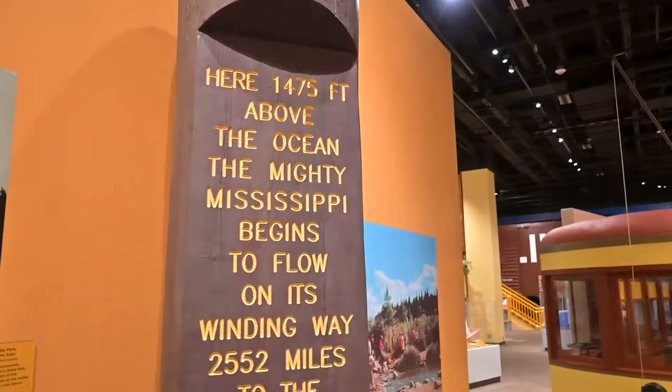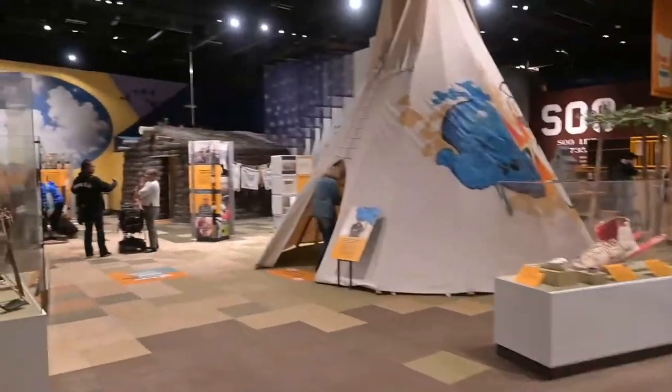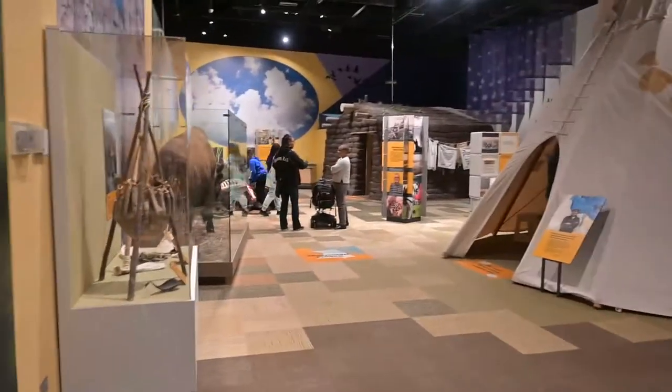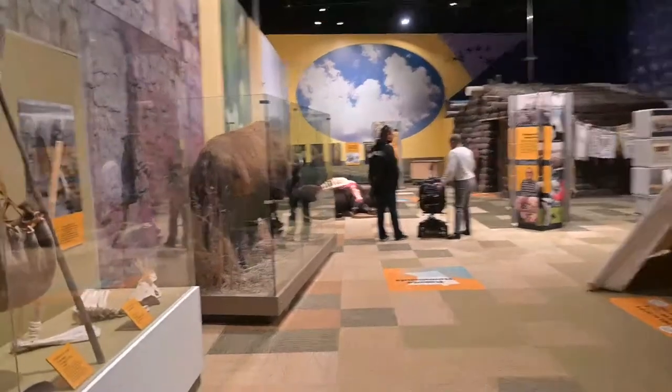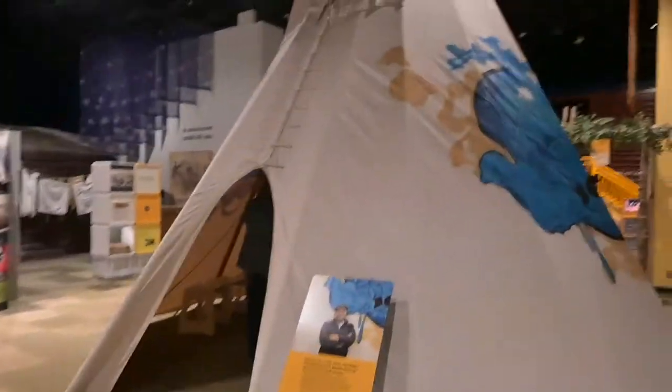Go check that out. As we walk in, this is kind of the early ages of Minnesota when settlers were coming to town, before it was a state, coming to Minnesota.